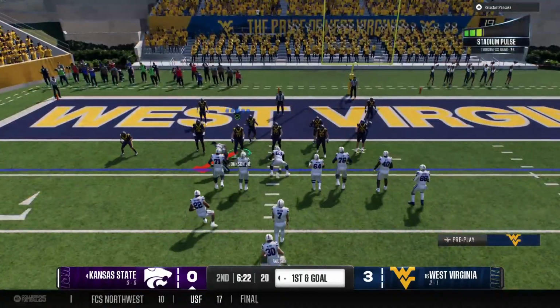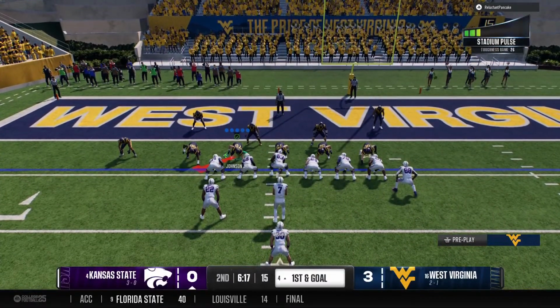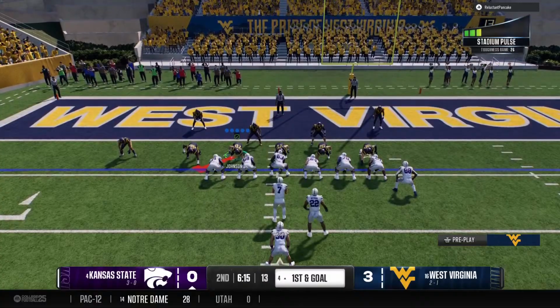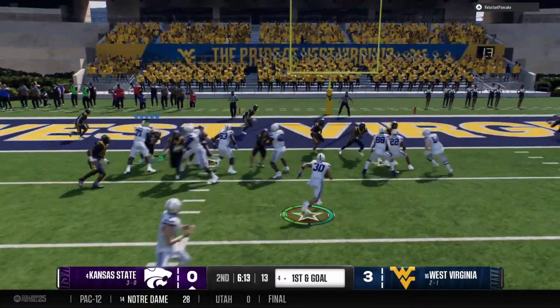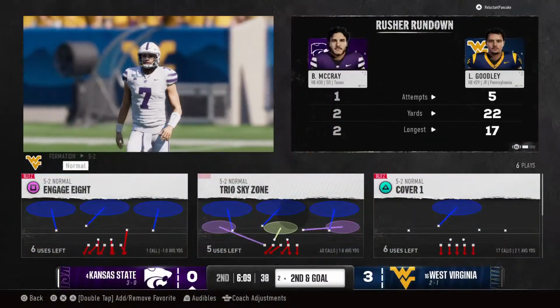The Wildcats looking to cap the drive here. It's 1st and goal. And the back now goes in motion. And bouncing it outside, it's McCray. Couldn't quite get there, brought down at the 2.